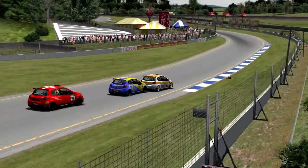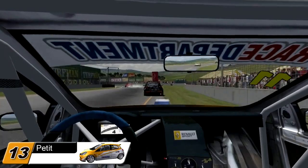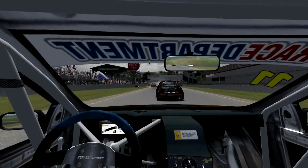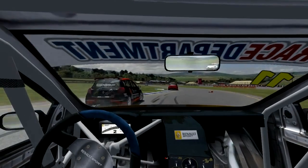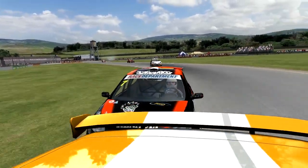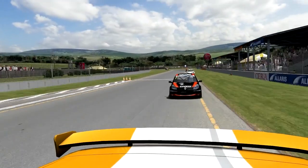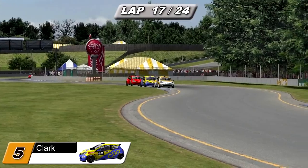Clark sensibly just lets Butcher go through and tucks straight back in again to not allow even Torborg to run through. Petit now, we're on board with watching Eric Tveit. Petit has big damage on the front of his car. We saw that on one of the earlier shots. Tveit has missed the apex completely there at the final chicane, bumped over the curb, and now Petit has the switchback, and around the outside at the final turn he goes. Really gifted position there by the young Norwegian.